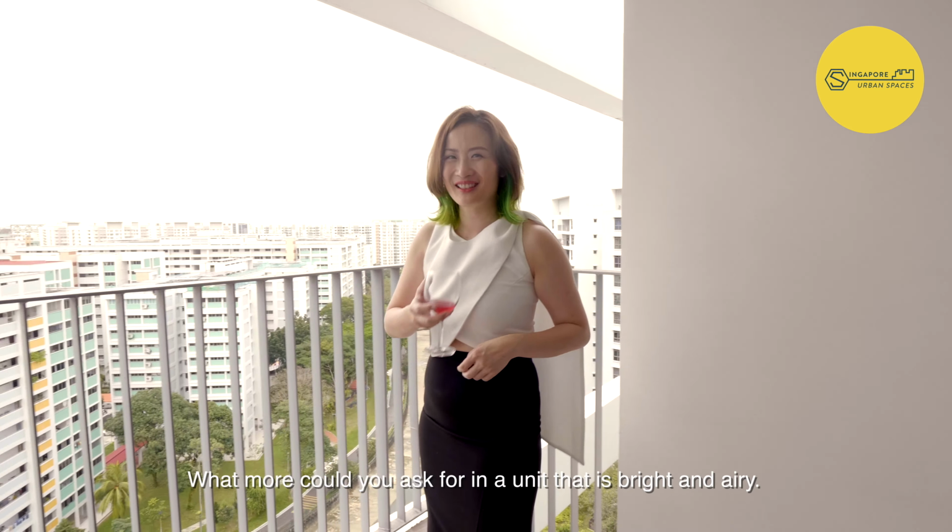So furthermore, this layout is very well organized. You have a dining area at this corner, separated from the living area. The rooms are well-sized with built-in wardrobes. While the master room is one you can put in a king-size bed, the common room can comfortably fit in a queen-size bed or be converted into a spacious study area.